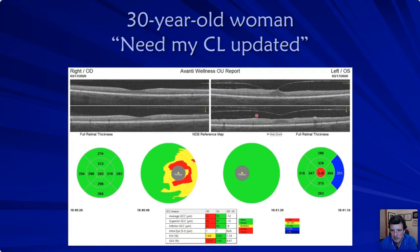If I go up here and take a look, well, something's going on. And if we go through the scans, we have a vitreomacular traction going on here. Whoever would have thought in a 30-year-old person coming in saying, hey, I just need my contact lenses updated. Now, she doesn't really notice it because you can see here this ellipsoid zone.